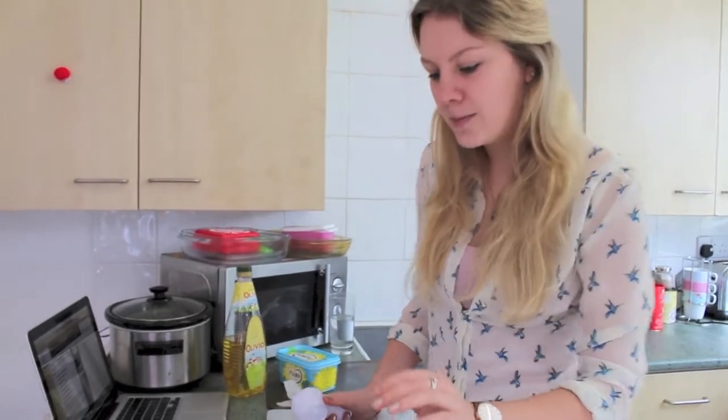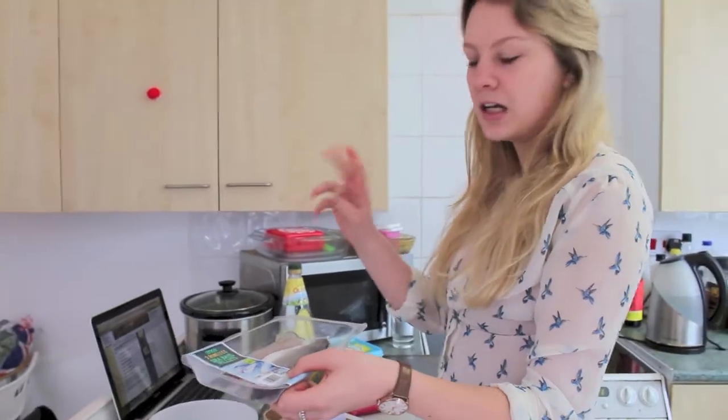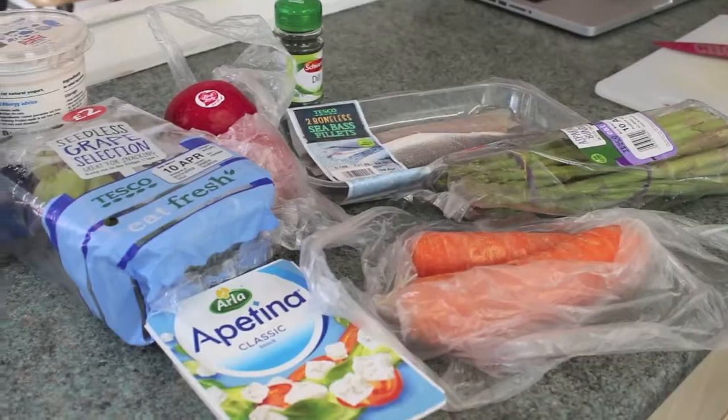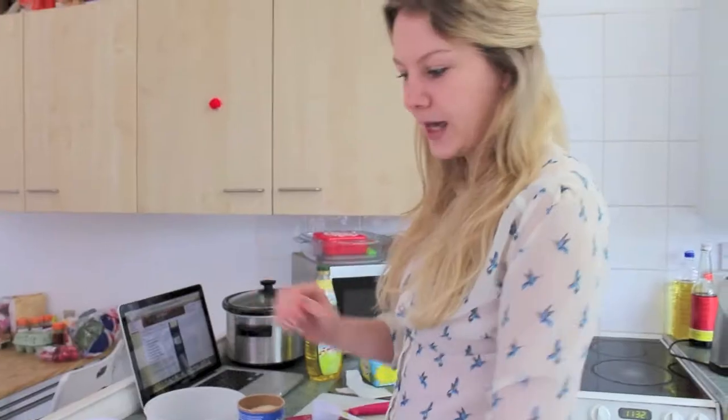Olivia and I'm going to be doing Ancient Greek today. So I'm going to be making sea bass with a topping of feta cheese and there's breadcrumbs in it as well. And there's also going to be a side of asparagus and some carrots.